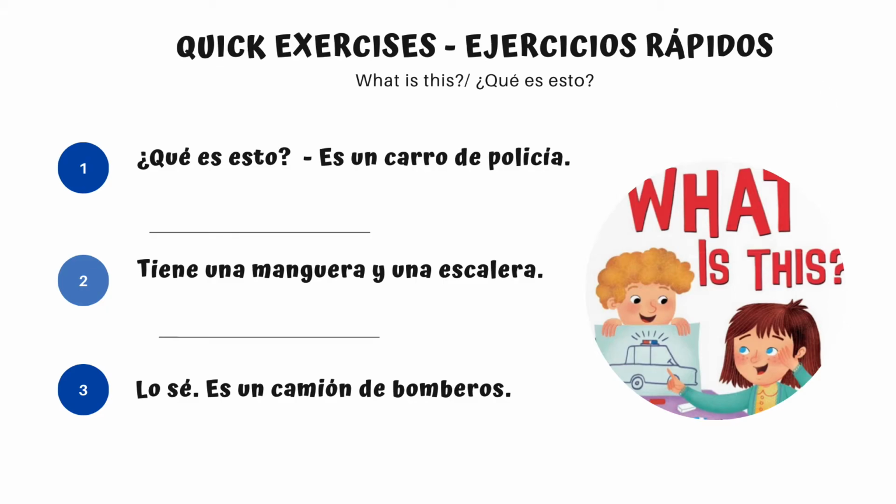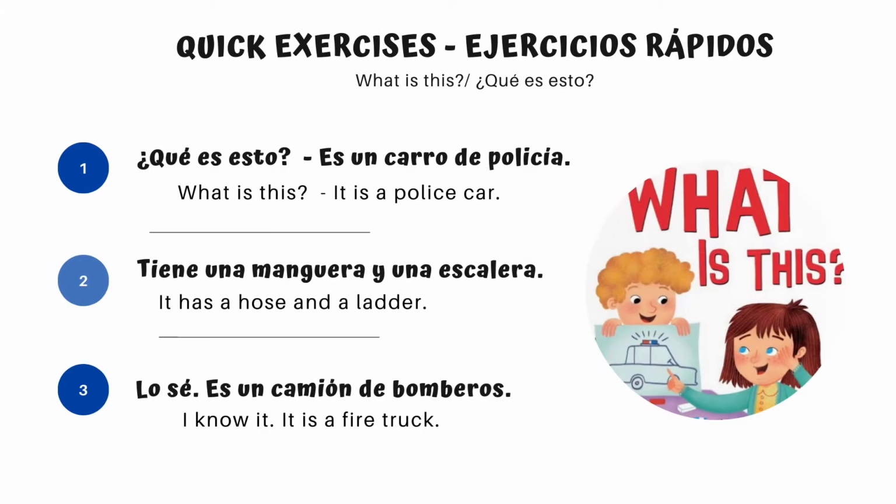Here are the answers. ¿Qué es esto? Es un carro de policía. What is this? It is a police car. Tiene una manguera y una escalera. It has a hose and a ladder. Lo sé, es un camión de bomberos. I know it. It is a fire truck.